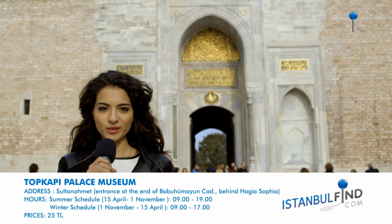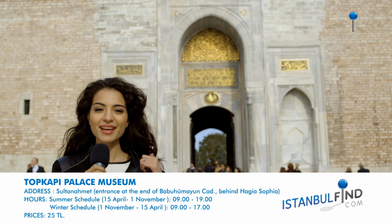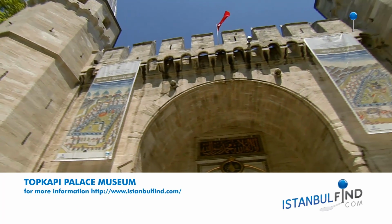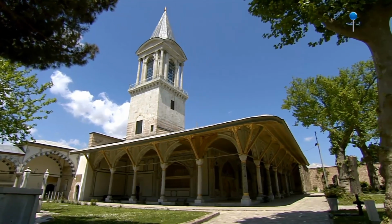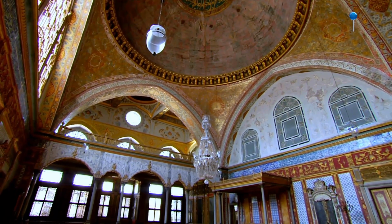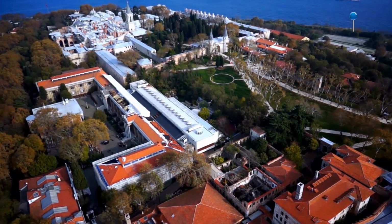The Ottoman Empire was governed for 400 years from here, the Topkapı Palace. This palace sits on top of the hill overlooking the entry point of the Bosphorus. Today, this palace is turned into a museum that showcases the priceless treasures of the Ottoman dynasty: jewelry, weapons, clothes, as well as Islamic relics. While here, be sure to visit the harem buildings where all the concubines of the sultans lived.